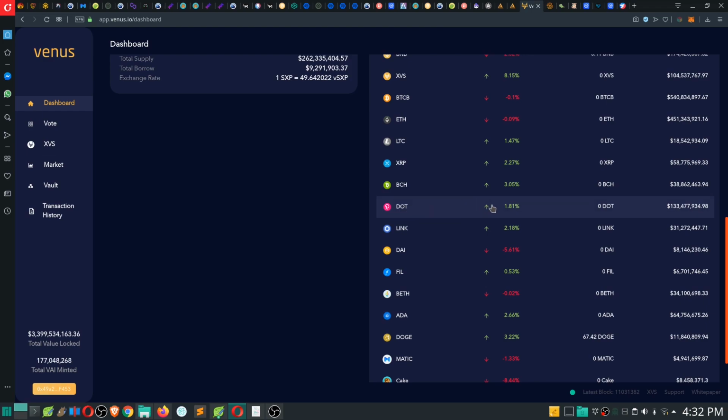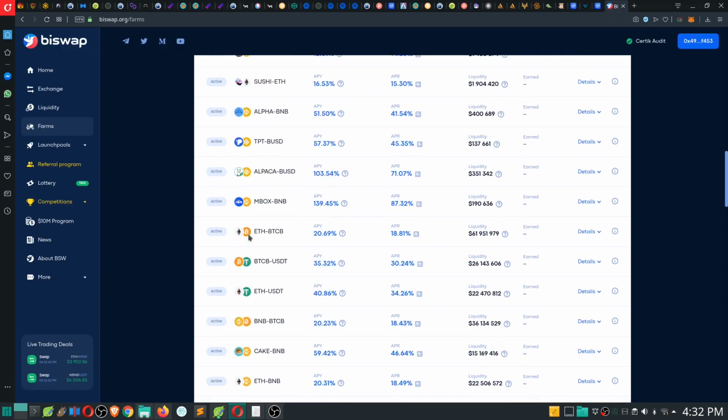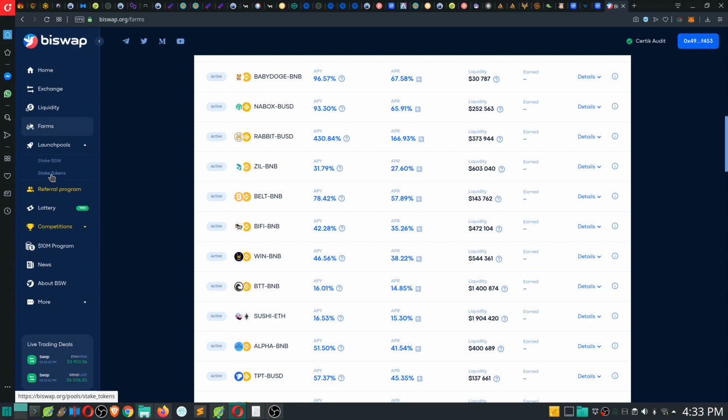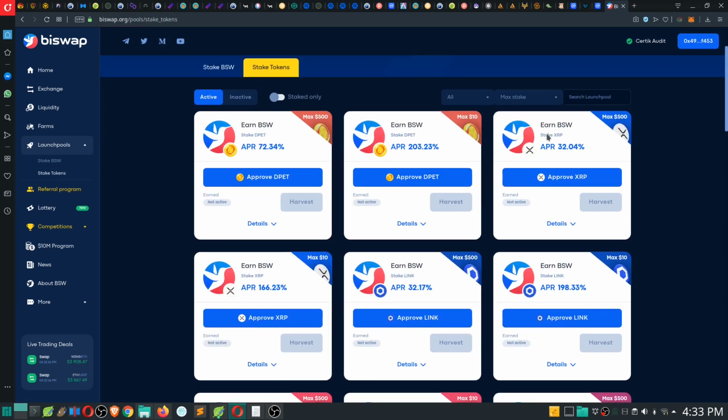So, that's kind of the move right now. Other things you could do, you could borrow XRP, for instance. You get paid to borrow at 2.27%. Take it over to BuySwap, and then you could go to these launch pools, and then you could go to stake tokens, and you can earn BSW by staking XRP and earn 32%.